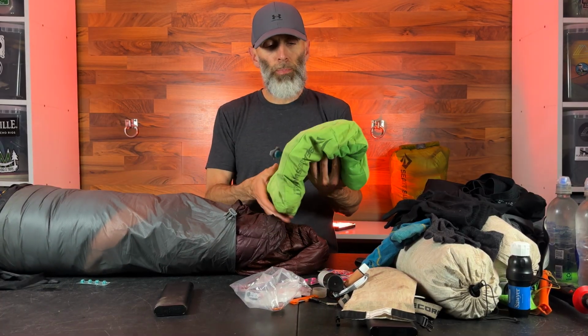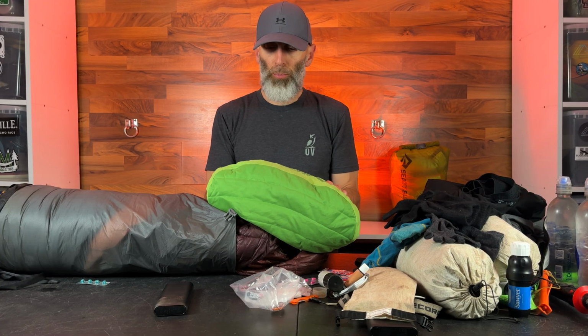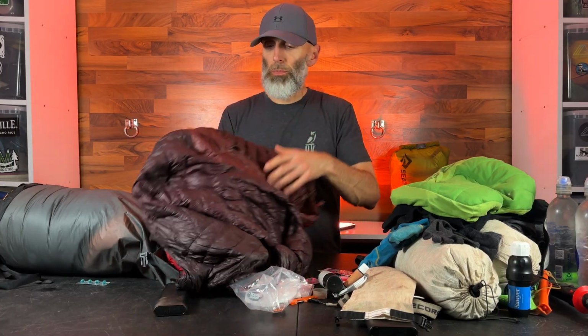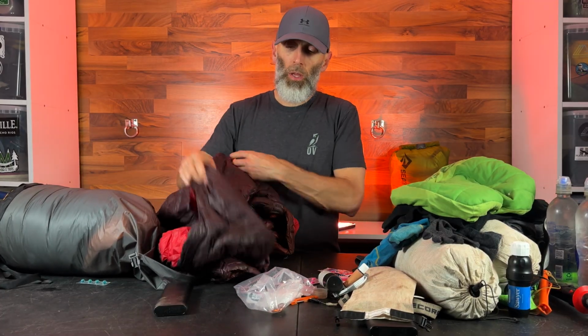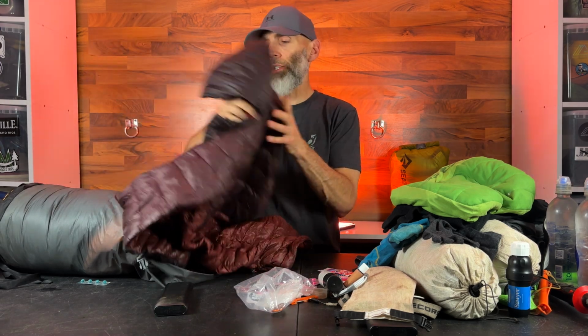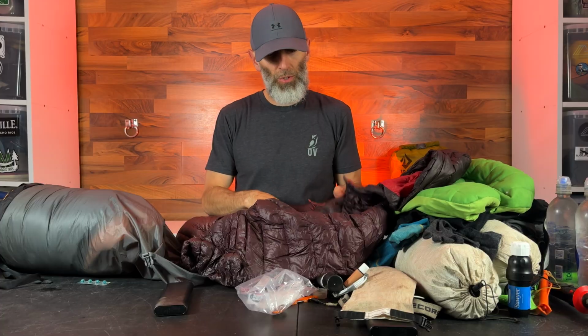All right, this is my pillow. This is a Sea to Summit, what is it? Premium Large Aeros pillow. I really like this pillow, nice and soft. It's nice and thick. This is my down puffy from REI. I've had it for years and years. It's got all sorts of patches on it. Mainly I'll just wear this if it's cold at night when I'm sleeping.